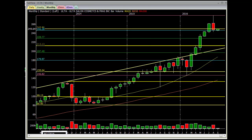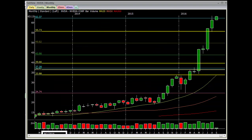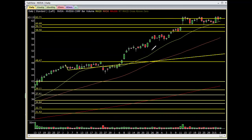Let's go to Nvidia. This is another high flyer. This one just keeps going. Still haven't crossed the all-time high, 63.49, but they're going for it. Let's look at the daily. So we had this nice bullish consolidation. We're staying above the MA, so I have to give it that much. But a lot of times these patterns fail at all-time highs, and if it does, it's going to really come in, and it's really going to come in fast.